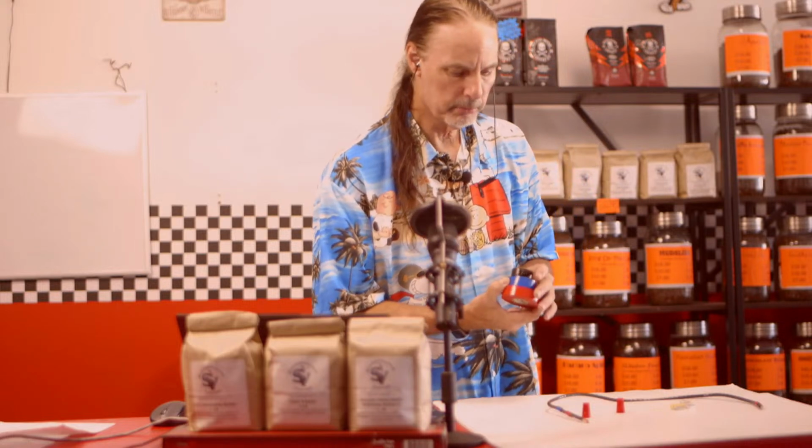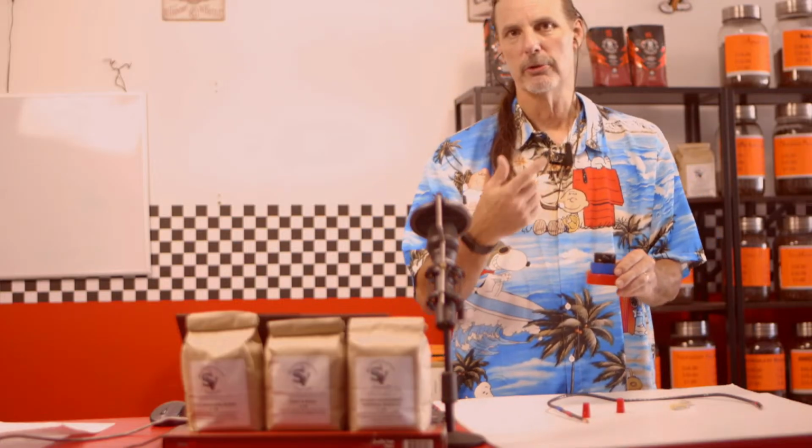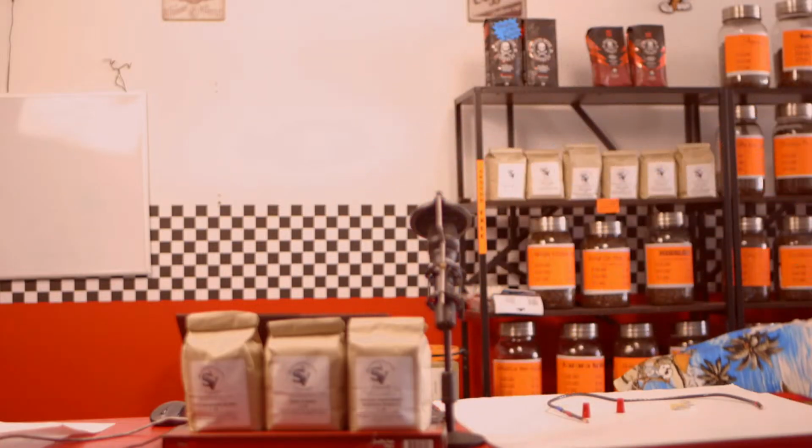You will see this in most breaker box panels where there's either one that's wrapped with green, white, black, or red, or whatever may be the case. All right, moving on.